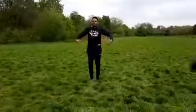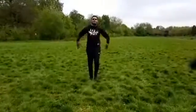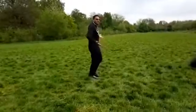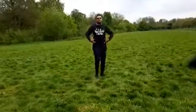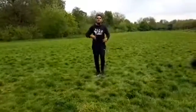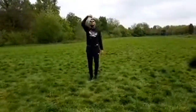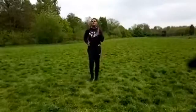Remember that water bucket that we mentioned in the earlier parts of the program? It's full of water around here, and try and prevent that water from spilling out. So keeping your core nice and tight, head high, and most importantly, keep that breathing going. In, out. And well done.